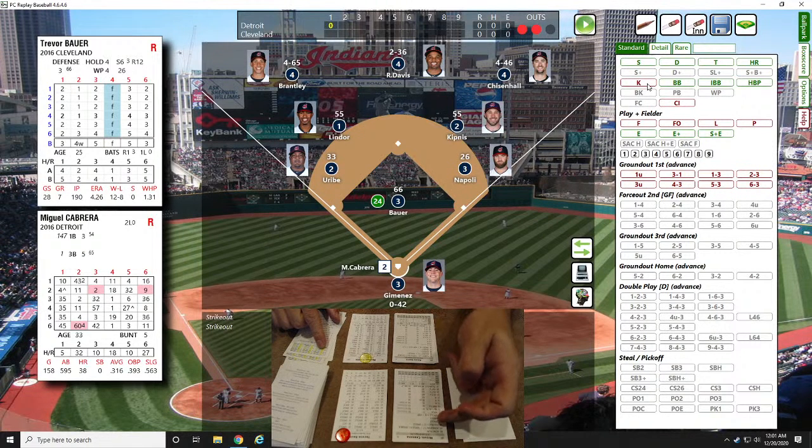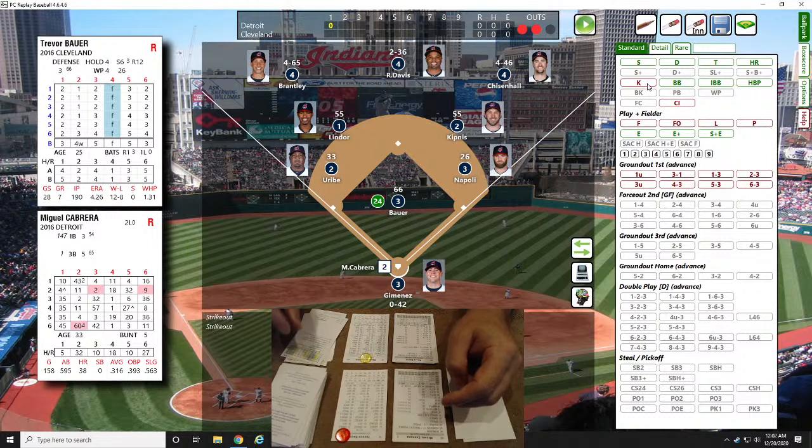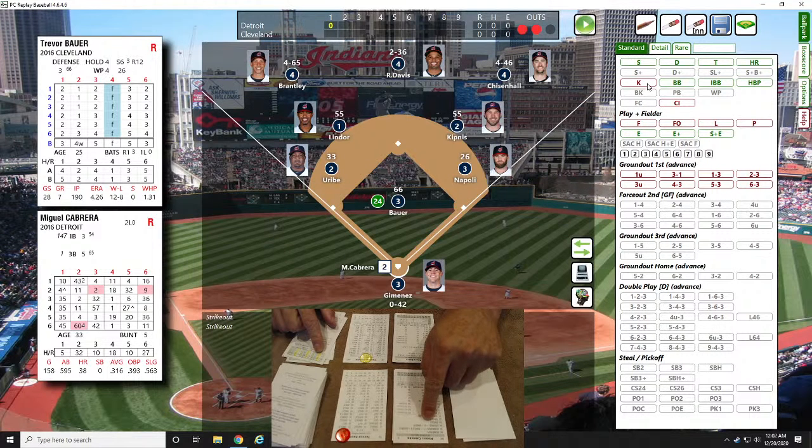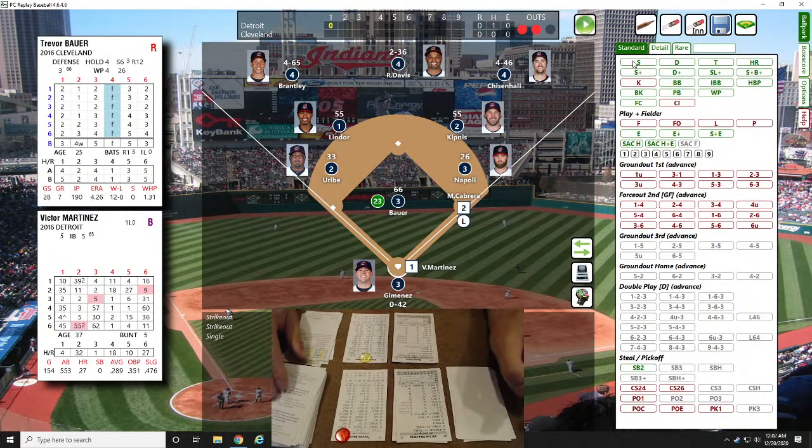He rolled a 44, and that is going to be a possible either double or single. We need to flip up another card to see what the D20 is. That is a 13. That is going to be a single, just outside the double. He's got a 1-12 double. So 13 is going to be a single by Cabrera. And that brings up Victor Martinez. 1 man on, 2 outs, top of the first.